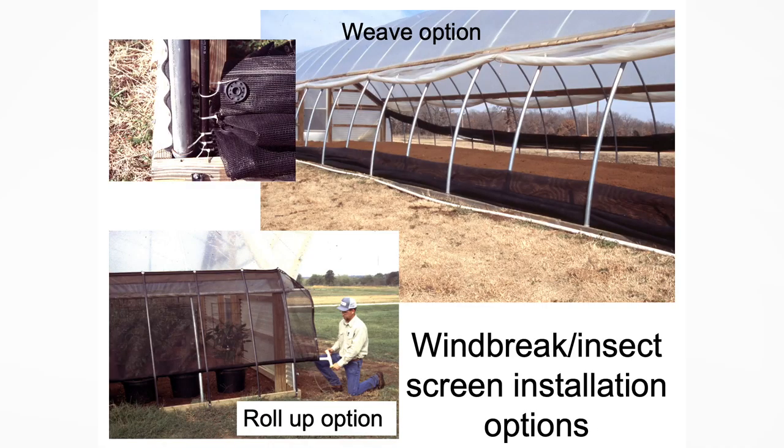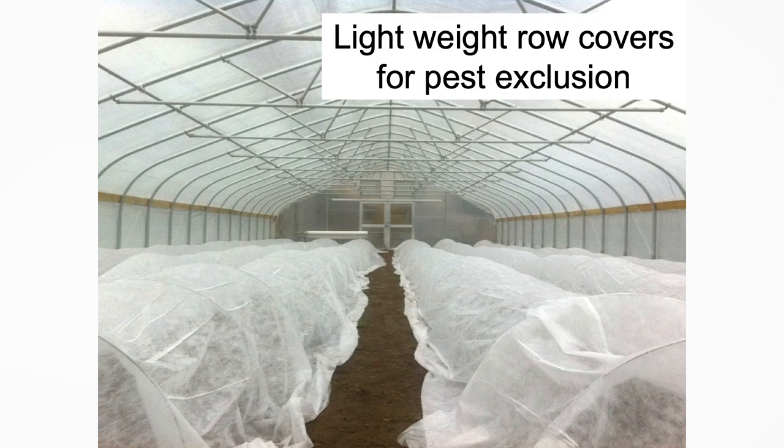You can weave it between the hoops like this as a way to attach it to the side, or you can roll it up and down like that, like we've done both of these over the years. This is a little cheaper method, and you just raise it and lower it. This is the windbreak material. Actually, it's more shade cloth, not the very fine mesh, but it does work to keep out some of the bigger bugs. There's your lightweight row covers for pest exclusion.